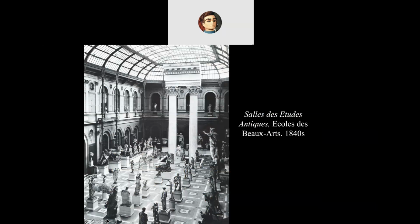Now here is a photograph from the School of Fine Arts in Paris, or École des Beaux-Arts, which is really where the term comes from. The École des Beaux-Arts was a school that promoted neoclassicism, and it promoted it as really the only way to be an artist or an architect. Copy the classics, really follow that example, and that's it.